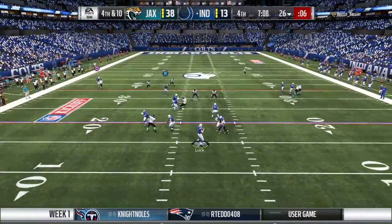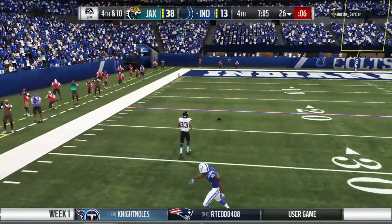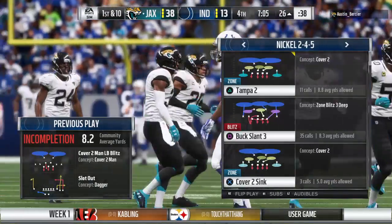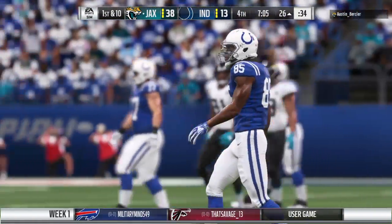Got to try it here. He's back to throw. He's going to loft one deep left side here. And this is going to be incomplete. Boy, it looked like he had it and dropped it. And the Jags take over in terrific field position.